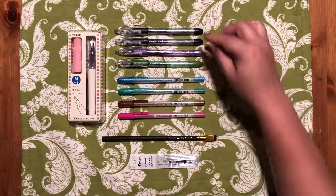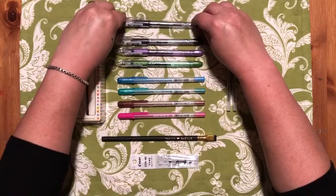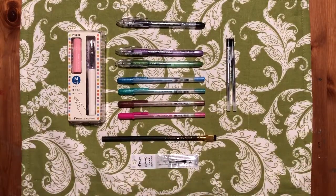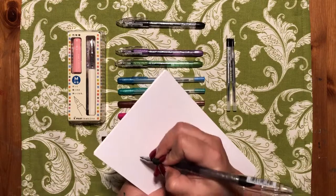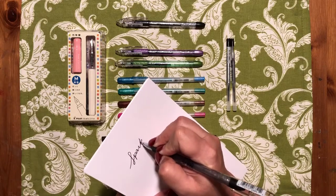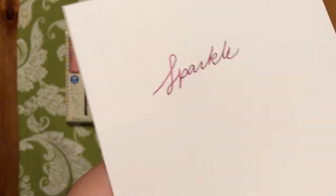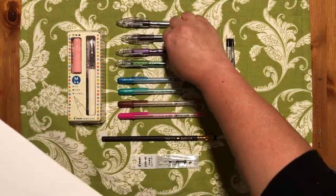So the first thing I wanted to share were these Pentel Sparkle Pop pens. I love these pens. I was gifted one by my roommate at Plancation in Mesa this past summer, and I loved it so much I used the whole thing up. And I don't know if it's going to show up on camera, but look at how pretty that is. There you go. They just have this really beautiful shimmer. And she bought me one of these black ones and it kind of sheens like a reddish blue.